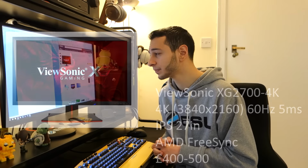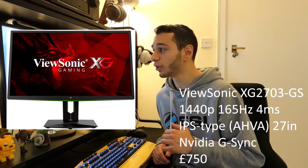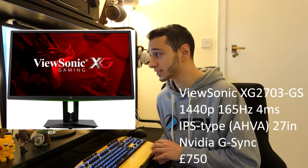It's one of the cheapest 4K displays you'll find out there, and it's one that I would definitely suggest. Keeping with the brand of ViewSonic, you've got the XG2703GS. Now this is a 1440p monitor that runs at 165 Hz, has an IPS type, which is AHVA within it, can be found in 27 inch and is a G-Sync monitor.